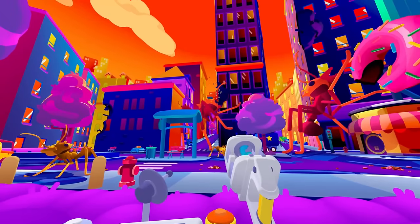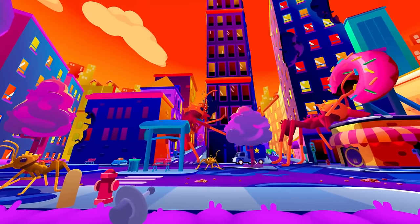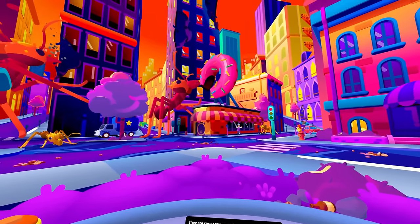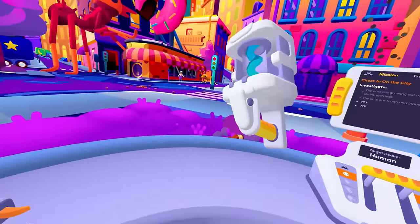Do you see the spikes on their back? Yeah. And the ones trying to cut out parts of buildings? Uh-huh. These must be leafcutter ants. They're called that because they cut and collect bits of plants to tend their gardens. They're super strong and have complex societies. They won't be easy to handle. Oh man, we got the hard ants.